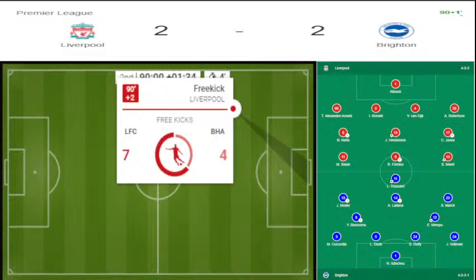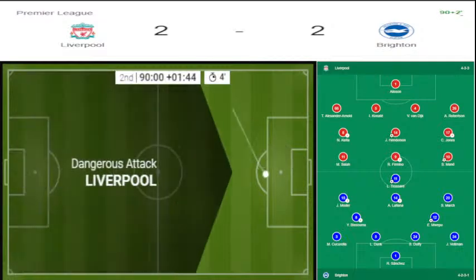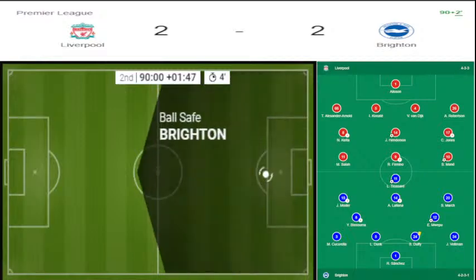Another foul, this time a professional foul from Shane Duffy, who's happy to bring his man down and kill a few more seconds with 3 minutes to go just on the edge of the box. Duffy, the wily old fox, I think had no choice there. Yellow card, free kick given away, and one more chance for Liverpool with 3 minutes to go.